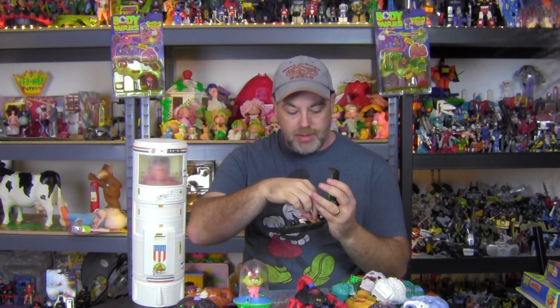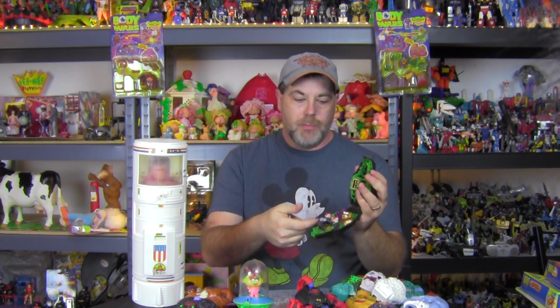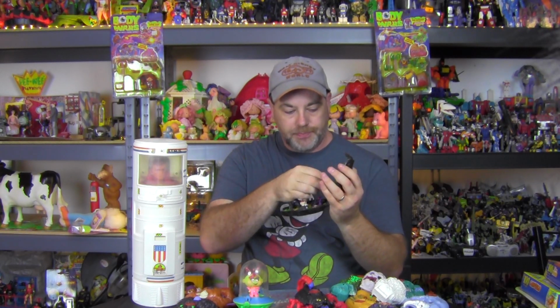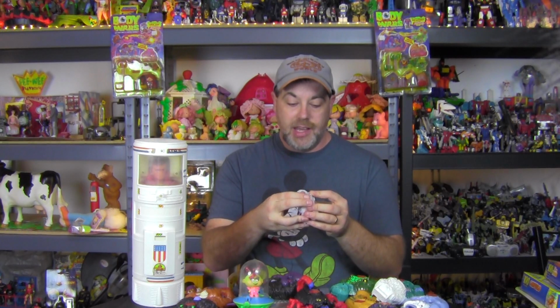Pretty much 80% of them are complete. I did manage to find most of them have the Max, the characters that came with it. There were some that are missing a few accessories here and there. On a couple of them I'm missing some ropes that connected to different pieces, and just odd little things like that. Some of them I'm just missing everything. I couldn't find anything to any of the smaller guys here, so that's missing everything.